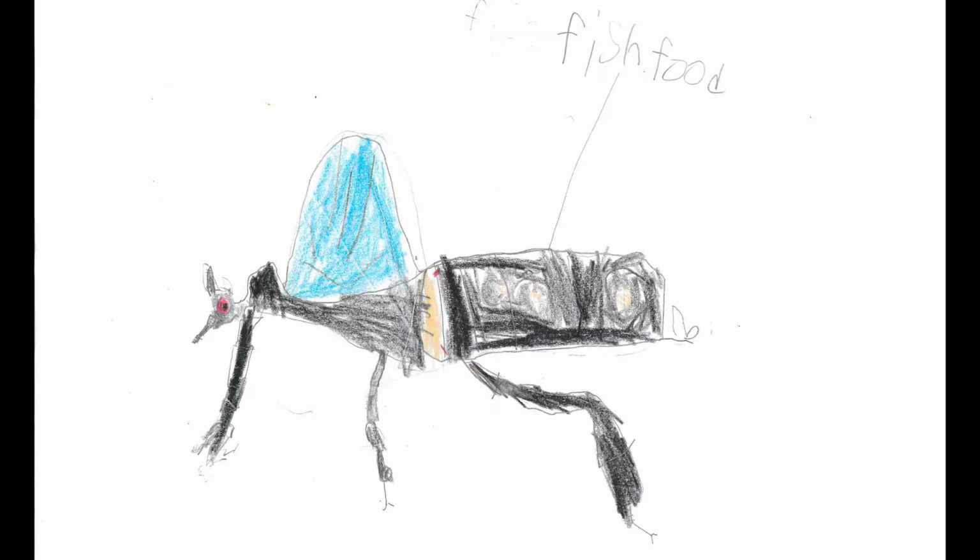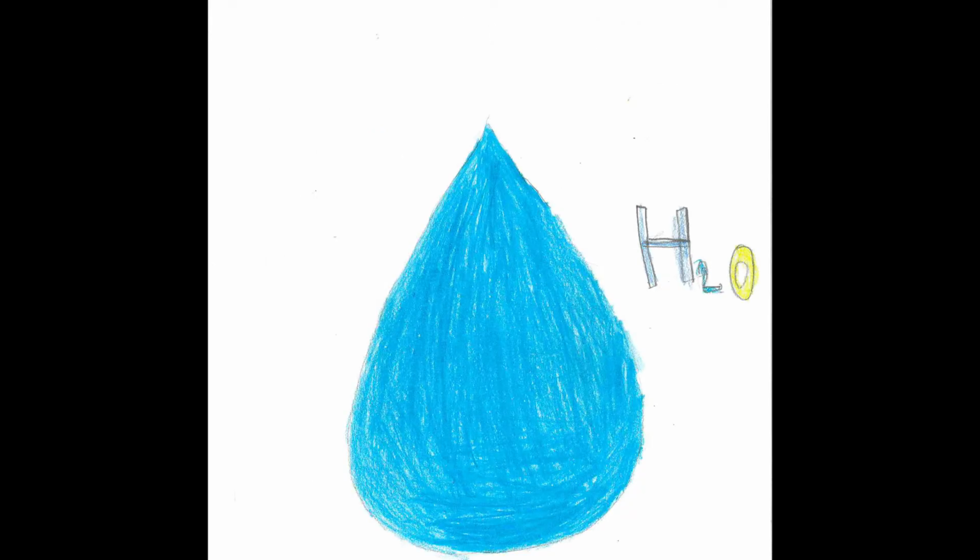An important thing in a habitat is food. Fish need food so their stomach can be full. It gives them energy and protein and vitamins.